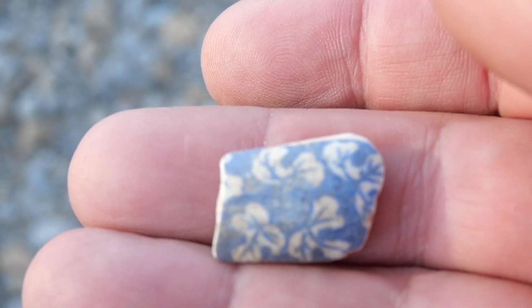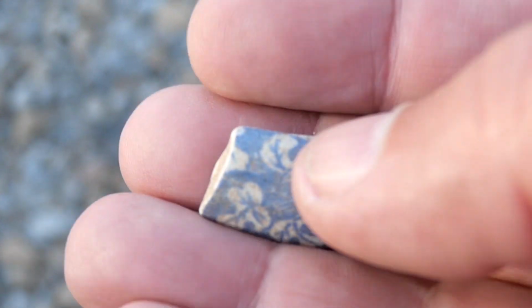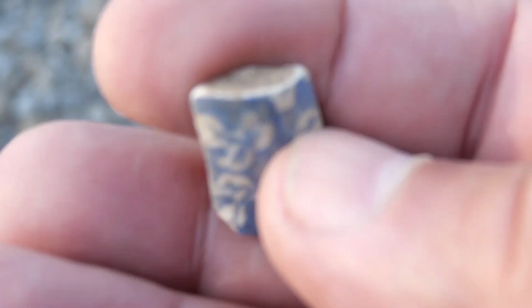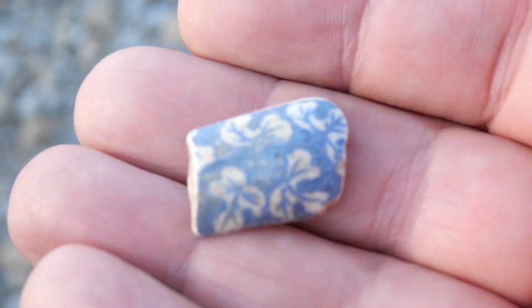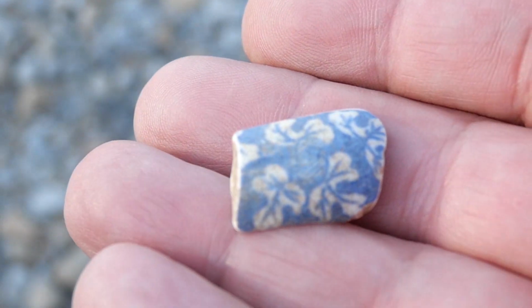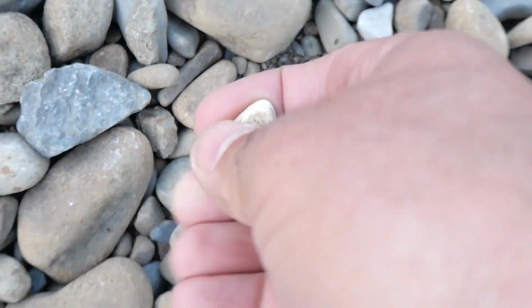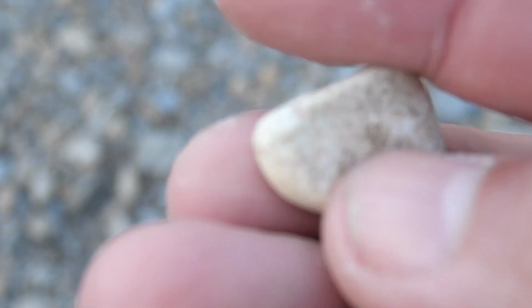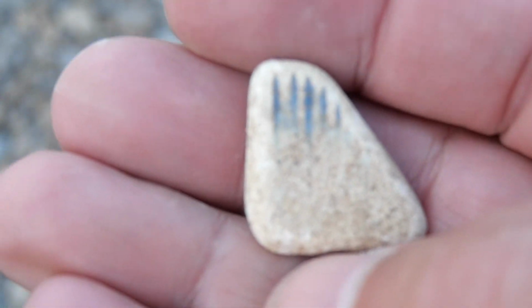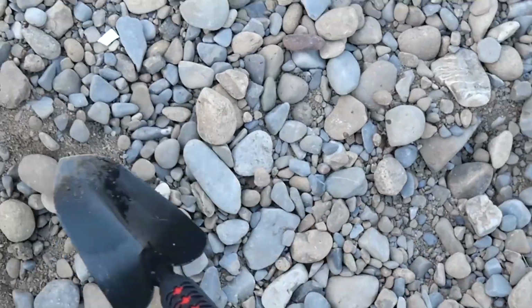Oh, that's a nice bit. Oh well. There's still bits on here. Looks like a bit of a handle. See if that brightens up when it cleans up. Oh, spotted that bit. A bit of very, very warm feather edged, pearl edged. But I'll leave that bit. There's a little bit of white there.